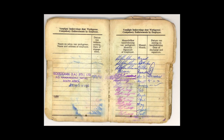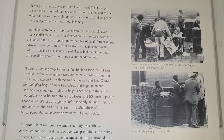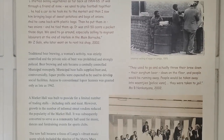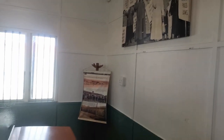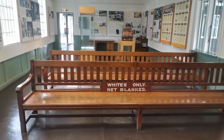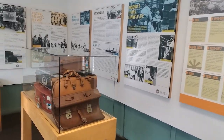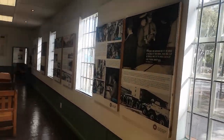The pass document used to enforce these laws was called Dom Pass in Afrikaans, which means stupid pass or dumb pass. So in Langa, they collected all the information. The posters and photographs of apartheid eras are still existing, and the original checkpoints of Dom Passes are still existing in this museum. So it's something not to miss because it holds all the history of South Africa. That court is still standing today. So when you visit Langa, this is a place to visit and see the history. All the Dom Pass that was used in the 1950s is still existing today in this museum.